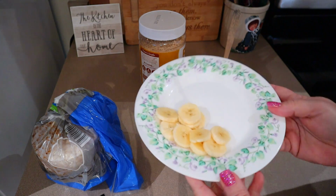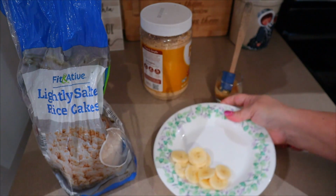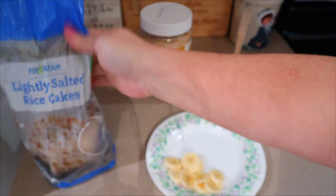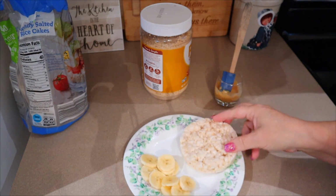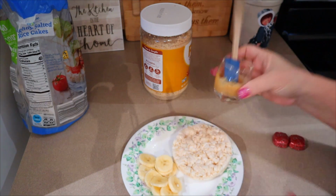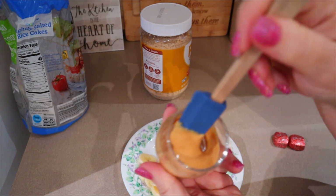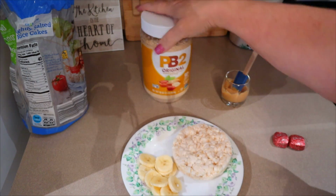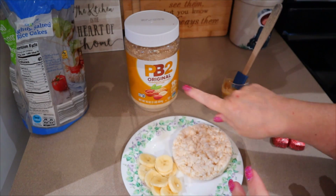Okay, for dessert tonight, I'm gonna try something. So here I have 30 grams of banana. I have these rice cakes that I get from Aldi. These are 1 point per rice cake or 40 calories. And I have some PB2 here. This is just 1 tablespoon of PB2, and then I mixed it with 1 tablespoon of water. And for those who don't know, PB2 is basically powdered peanut butter. So 1 point for that.